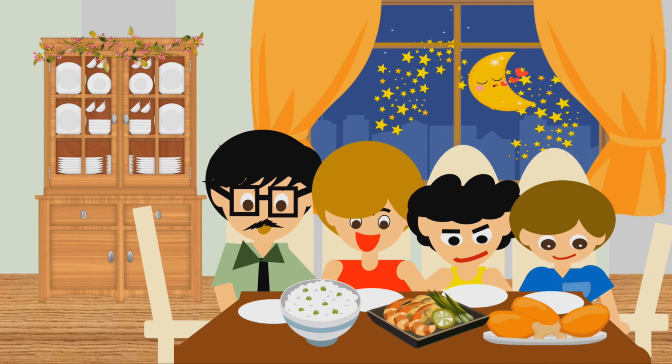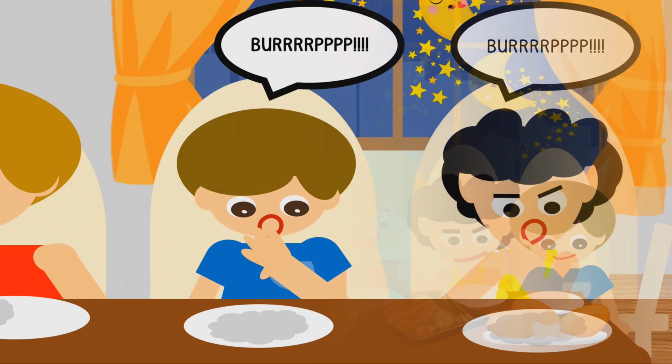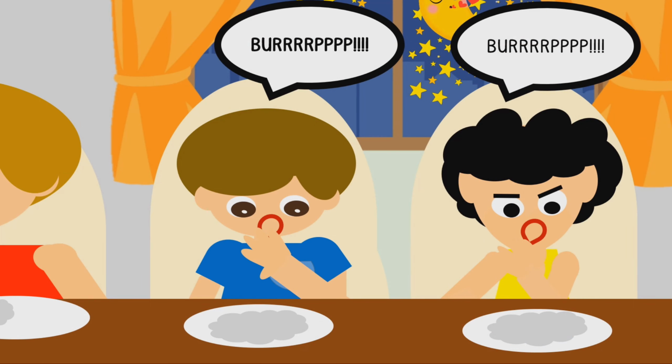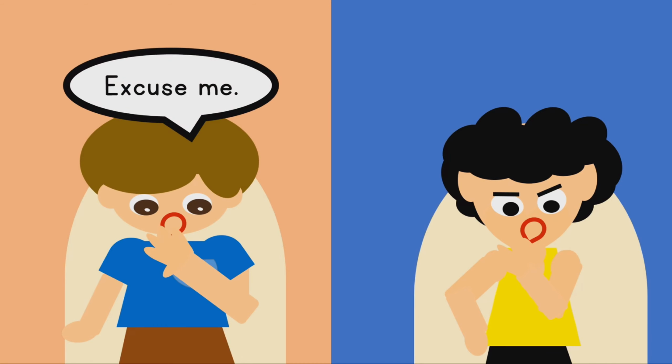It's dinner time already. Their favorite food is on the table. Polly and Rod start to eat and they cannot stop chewing. The food is just so yummy. Their tummies are so full that they suddenly let out a loud burp. Oh no! What should they say to Mommy and Daddy? Polly says, "Excuse me." While Rod says, "I'm so full."